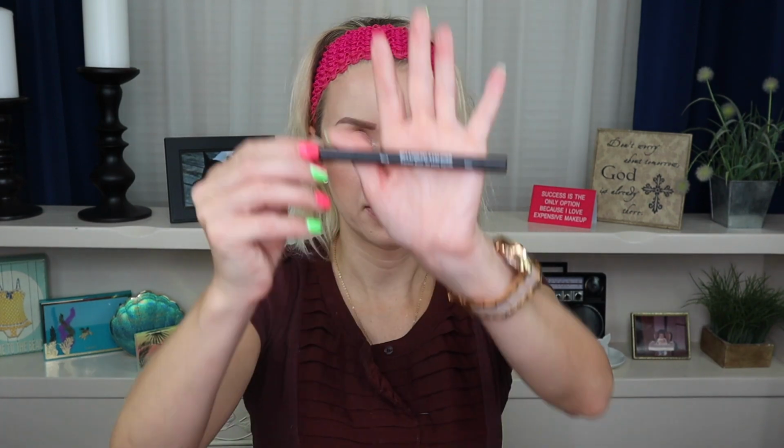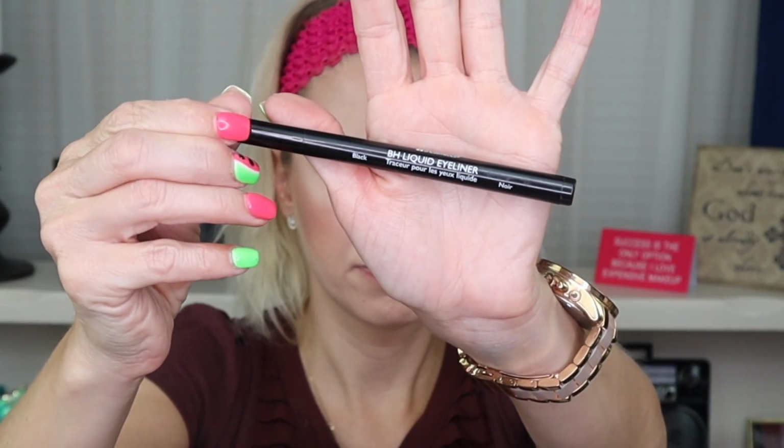Okay, so I don't have a Catrice eyeliner, but I am going to go in with another Ulta product. This is the BH Liquid Liner. It's a marker.